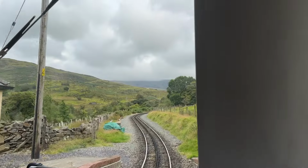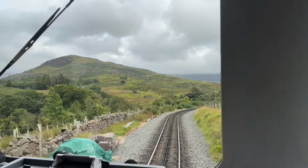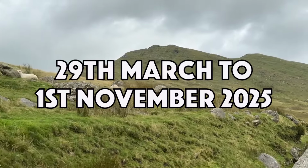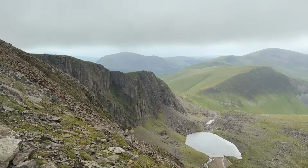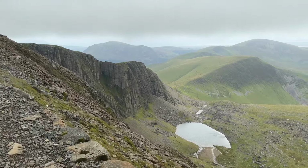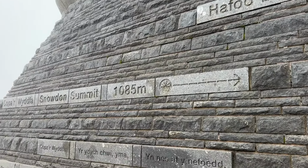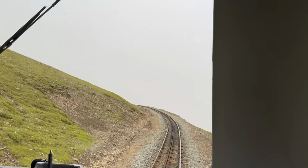The first thing you need to know is that the Snowdon Mountain Railway is not open all year. The railway line only runs from the end of March to the end of October. For example, in 2025, the railway will be open from the 29th of March to the 1st of November. And for some of these months, the train will not run all the way to the summit, instead stopping at Llanberis Station, which is about 3/4 of the way up Snowdon. So if you want the full experience of going to the summit, you'll want to plan your visit to Snowdon in summer, usually from June to August.